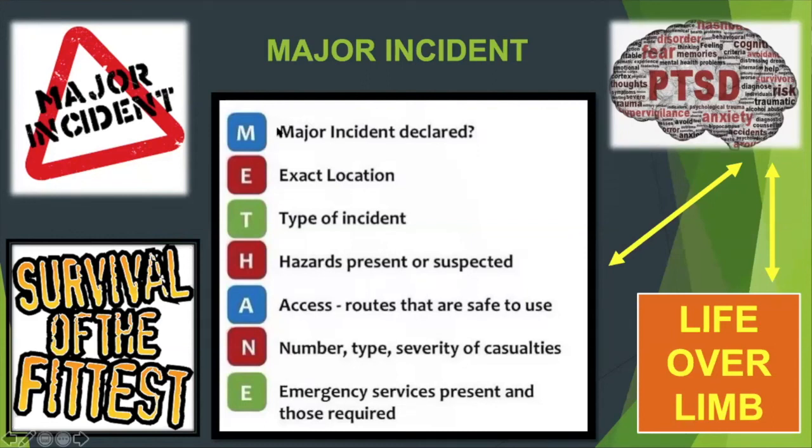So METHANE is: major incident has been declared. So say, for example, the president or the prime minister or CDC or WHO has declared a major incident. Or if I'm just thinking of, say there's a major bomb scare, or actually the bomb has exploded, or say 9/11. So major incident is declared, exact location of the incident, exact location of where he or she is phoning from, type of incident, hazards present and hazards suspected or expected, access routes that are safe, because just think of it, with 9/11, most of the routes were closed. And even airspace, with all the fire and the smoke, the helicopters couldn't reach the patients.